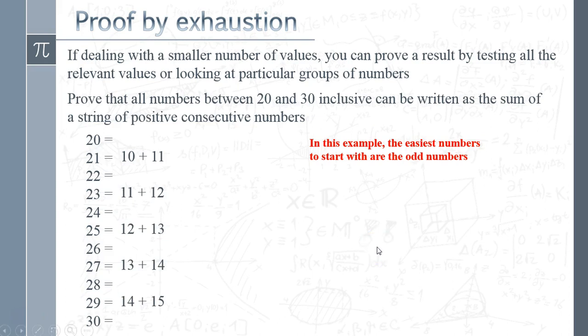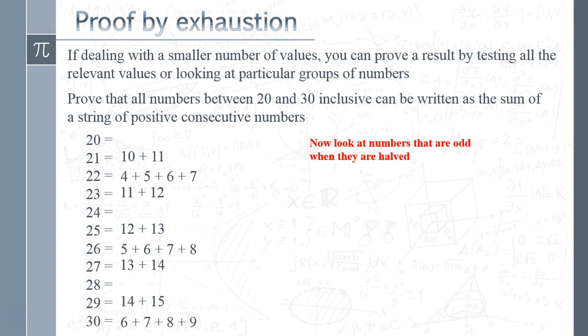Okay, so of the ones we've got left to do, the next ones to have a look at are the numbers that are odd when you chop them in half. So, for example, if we take 22, we can write that as 11 plus 11. And we already know that 11 can be written quite easily as a string of consecutive numbers, so that would be 5 plus 6. And then the other 11, if we just chop one off the 5, add one onto the 6, we've got 4 plus 7, there you go, there's a string of consecutive numbers. So 4 plus 5 plus 6 plus 7 is 22, that's that one sorted. The same technique will work with 26, and a similar technique will also work with 30.